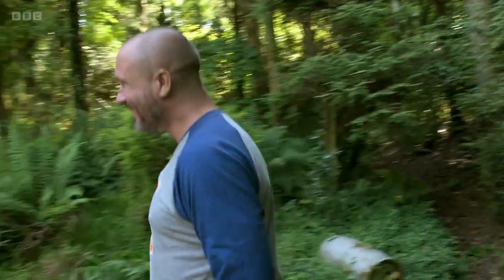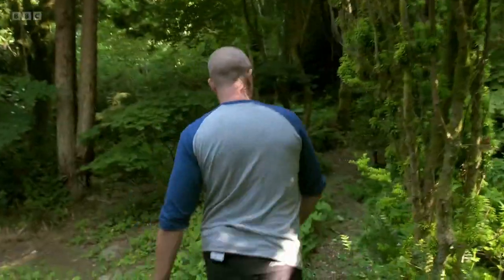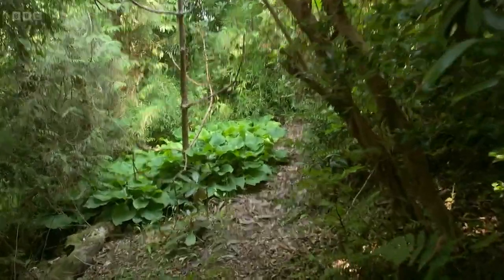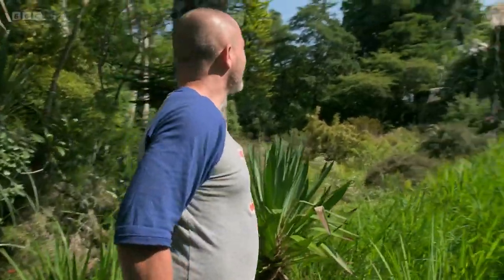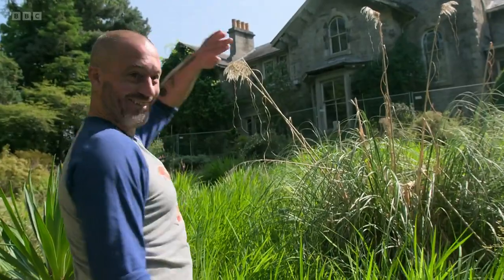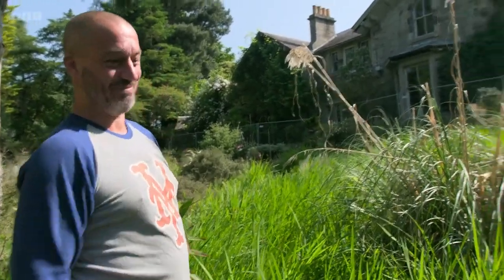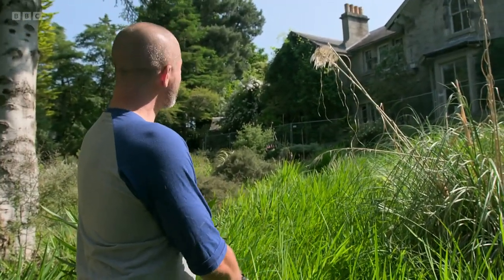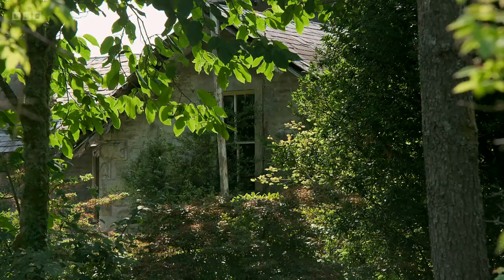I have no idea where I'm going. I mean, there's a map, but I can just head off down a random path and we'll see where we go. Good grief. Whoa, what are we doing? It's amazing. I mean, it looks like the garden's about to eat it, but it's an absolutely amazing house, isn't it?